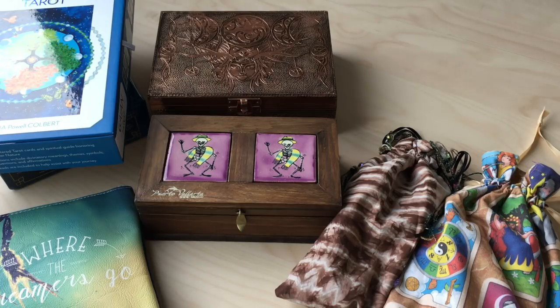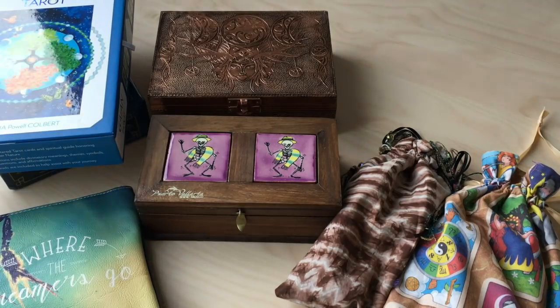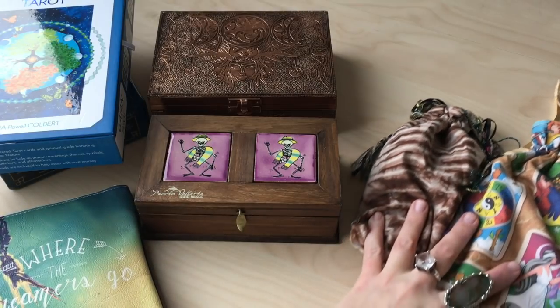So I had the Centennial Rider-Waite-Smith in this box, and I actually took it out, put it in a pouch and put it next to my working space so I could use it more this year. I also have trays on wheels from IKEA, which are amazing. I might show you very quickly. The camera will get shaky. But here are some other things.